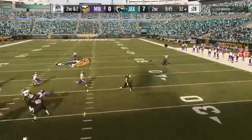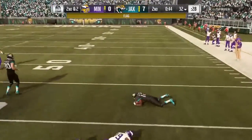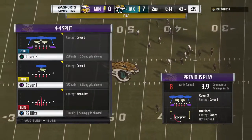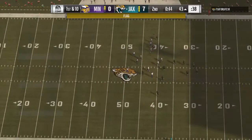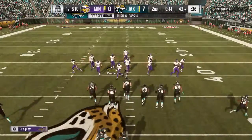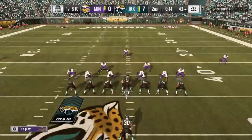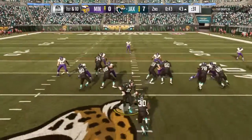Bortles to throw on 2nd down. That one complete to D.D. Westbrook. And he'll be brought down somewhat awkwardly here, and a late flag as well. I think this one's going to be a face mask. Give him 25 yards on the play there. And now it's 1st and 10. A big mistake, especially when you factor in the personal foul yardage.